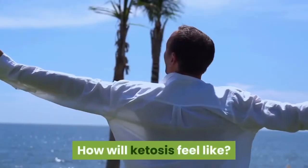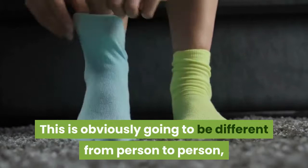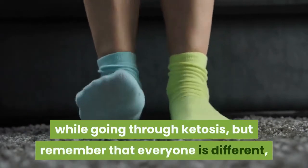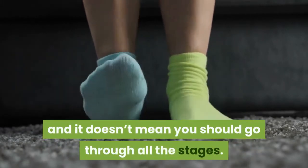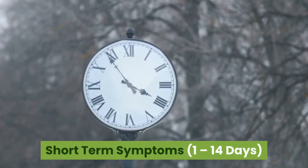How will ketosis feel like? This is obviously going to be different from person to person, so we will list some of the stages you should feel while going through ketosis, but remember that everyone is different, and it doesn't mean you should go through all the stages. Short-term symptoms, 1 to 14 days.